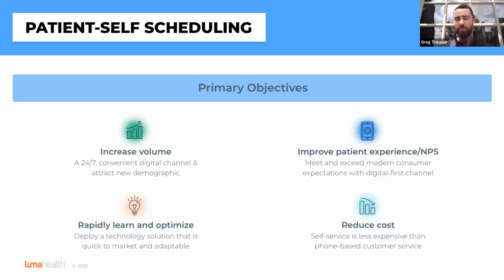We're a de novo based organization. So we're opening new clinics in new markets that need access to dermatology and the other services I shared earlier. And one of our primary objectives just universally is to get these clinics busy as quickly as we can and start serving patients in these markets.